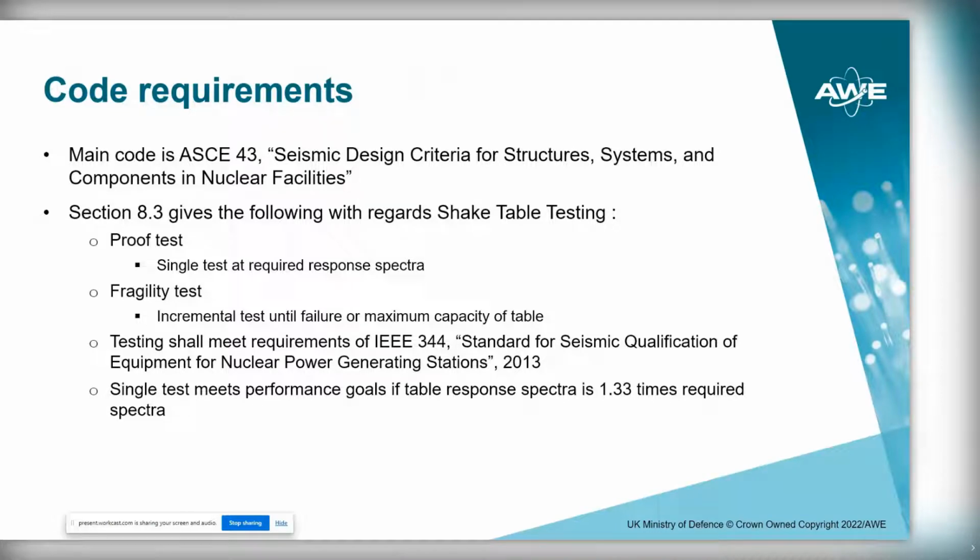For nuclear work, we always like to have codes to use. For structures, the ASCE, the American Society of Civil Engineers, code 43 is one of the ones that's used, but it's also applicable to mechanical plant as well. In one of their sections, they talk about the different types of shake table testing you can do. A proof test, where you're taking just a single test and the required response spectra. Or a fragility test, where you're looking to see what happens as you gradually increase the earthquake levels you're subjecting it to.